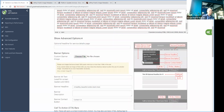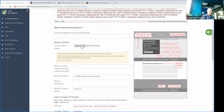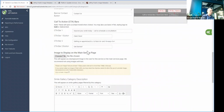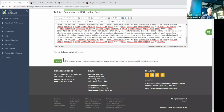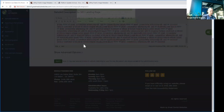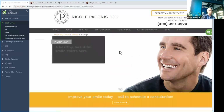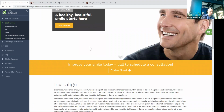Now, if we want to get advanced, we can customize everything about this landing page. And these little arrows and highlights tell you exactly what we want to do. Or we can just leave it as the default, which is what I'm going to do right now. But all of this can be customized, and we can customize it later if you guys are curious. Okay, so we've created a new landing page for Invisalign. It's pulled this guy as a default. It's given us some generic copy that can be customized if we want to.